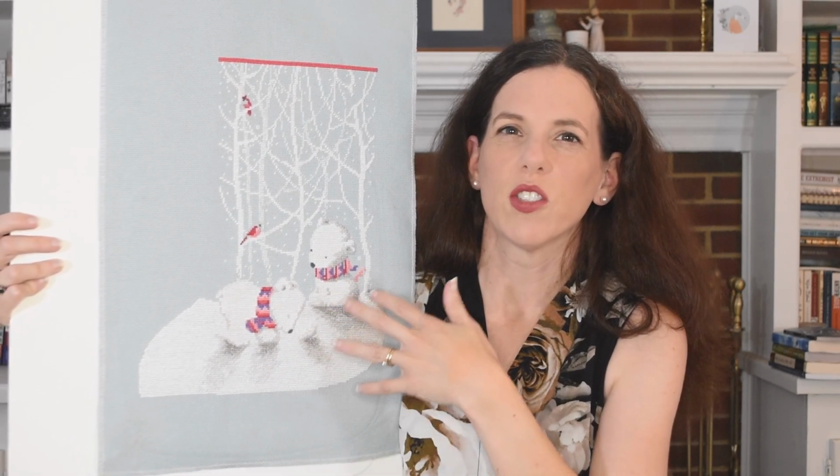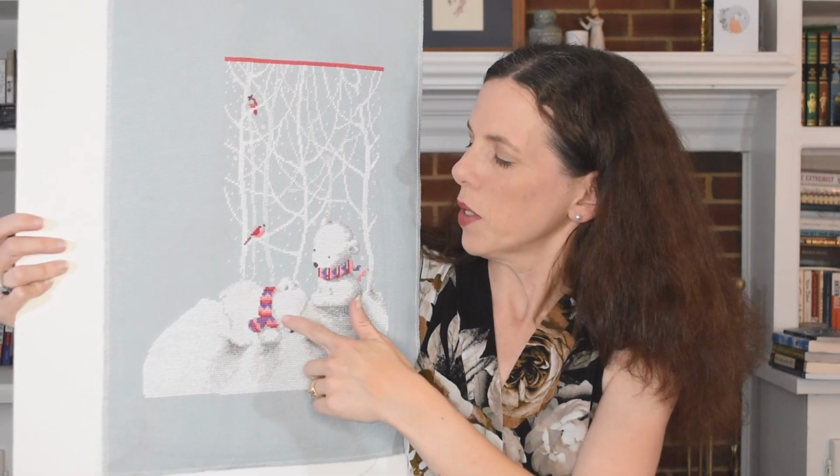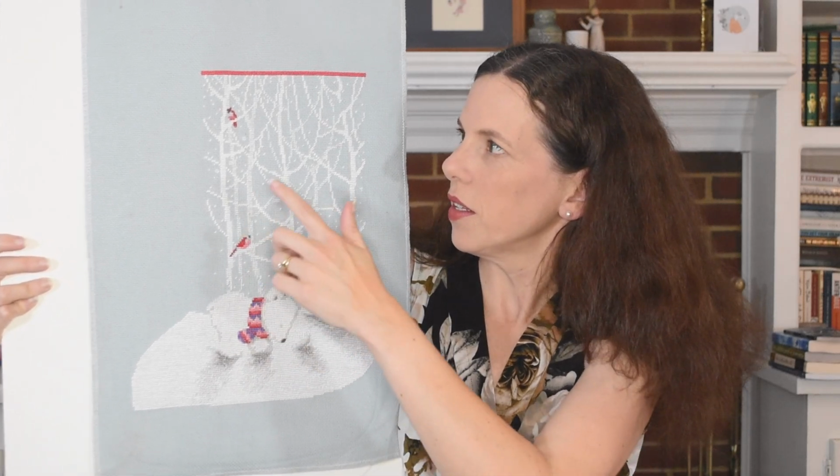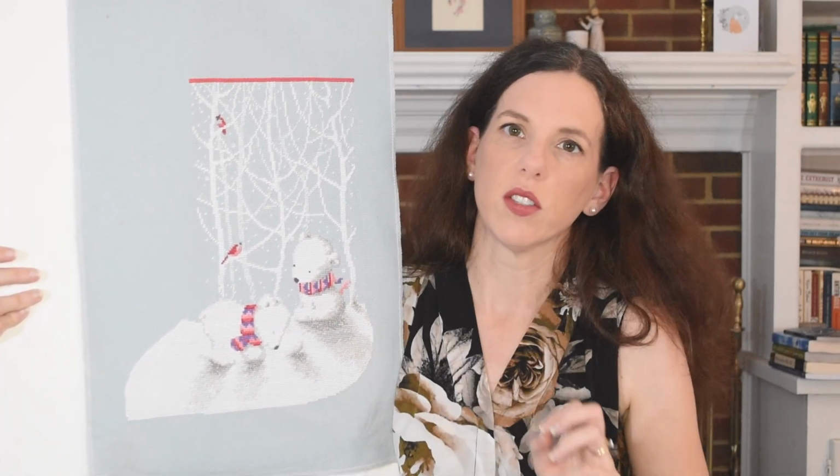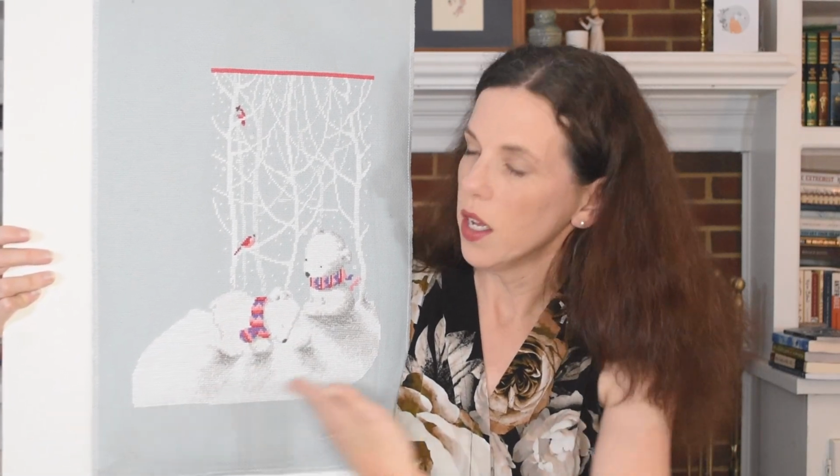For this one, there's not a large amount of back stitching. It's primarily around these bears and the cardinals. The cardinals are using the colors that I just have not finished out in these scarves. They don't take long at all. I just haven't been prioritizing them because I have been doing endless amounts of snow.